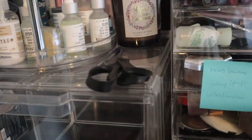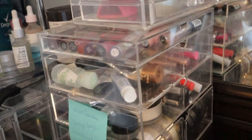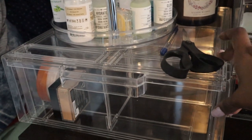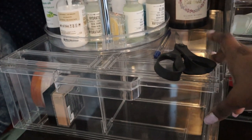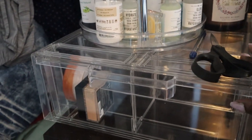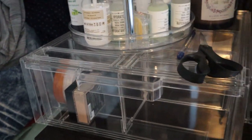This is how my makeup looks right now. I'm going to use these containers. They're bigger containers and they have a lot of room. These containers from the Container Store are actually men's shoe boxes. I really like this idea because they're stackable, so if I did want to grow or I moved or I just got a bigger space, I could buy more and stack them on top.